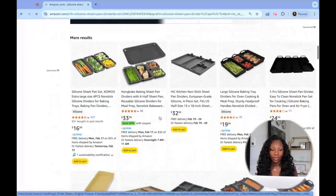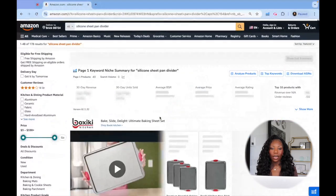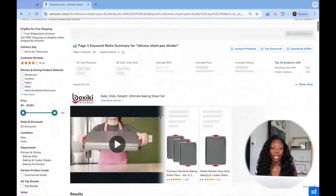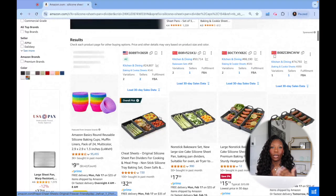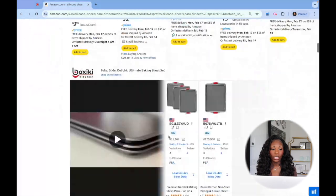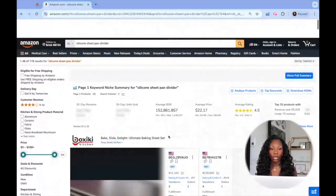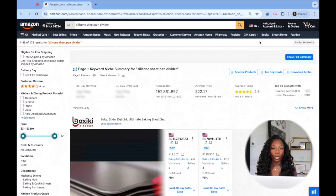There we go. Okay, nice. So you see how now that we added silicone to the front, we're actually getting the results that are more in line with what we're actually looking for. So we see all of the different options that are here, and it looks like the reviews are relatively low. So let's go ahead and search this up a little bit more closely.